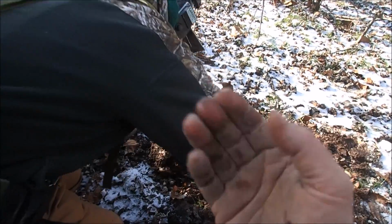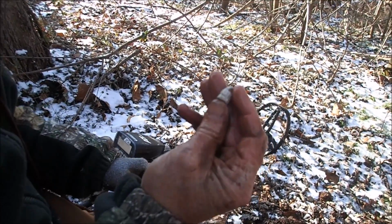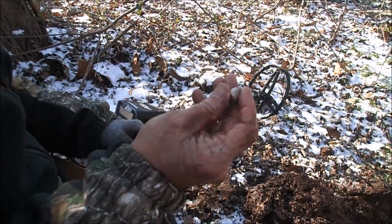Better him than me. My fingers are kind of chilly. These two are really cold. I'm already messed up, so I might as well. Yeah, it's fired. All right, get yourself a bullet so you're not skunked. Better than a piece of lead. All right, we're going to get back to it.